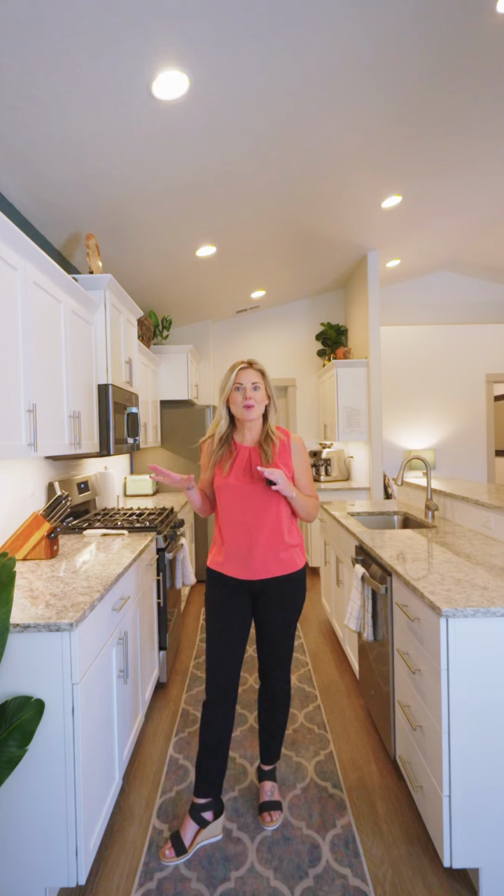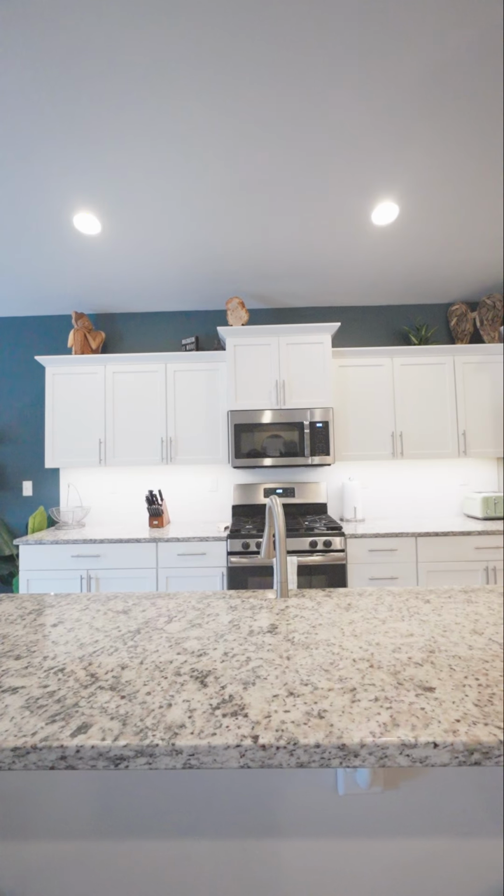This kitchen is like, whoa, it's a chef's dream. Tons of counter space, tons of cupboards, and an awesome pantry behind me. But wait, the best part is this huge eating bar where all your hungry guests will be patiently waiting, but you as the chef still get to enjoy the party.